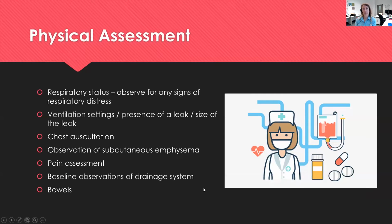All right, so nursing stuff, physical assessment. So your patient's got an ICC, you've just come on shift. It's really important, you know, you have to do a comprehensive physical assessment anyway, but this is the stuff that is specific to a patient with an ICC. You need to look at their respiratory status. So what is their baseline? And then you need to observe for any signs of respiratory distress.